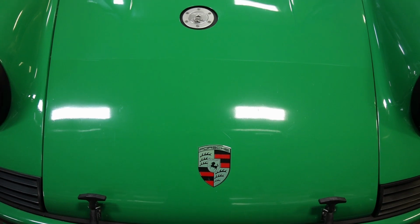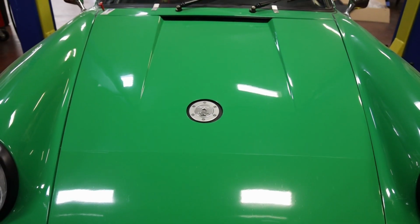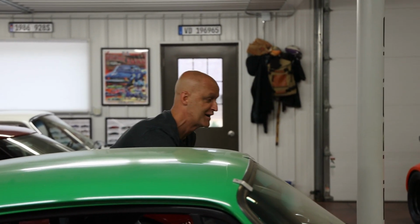Now, you'll notice that I say Porsche. I know the proper way to say Porsche is actually to say Porsche, but I don't know. Ever since I was a little kid, my dad always said Porsche. My friends always said Porsche. So I know the proper way to say Porsche, but I don't, and I apologize, but that's just the way I am.